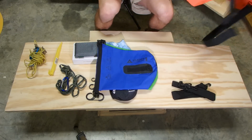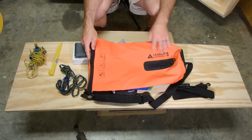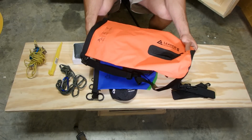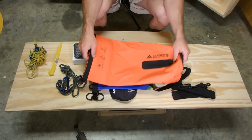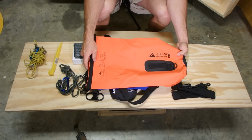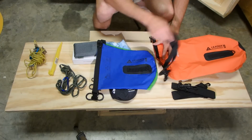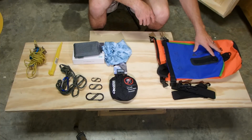Here I bought a 10-liter dry bag. This is about the right size that I was looking for. Maybe like a 15 would be good. But these were cheap off of Amazon, Leader Accessories. They had good reviews. They're not quite as expensive as SealLine and probably not quite as durable, but hey, I'm a weekend warrior, I guess you could call me, when it comes to adventures and stuff. So I don't have to have the best all the time.